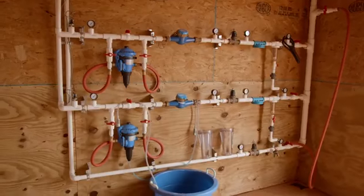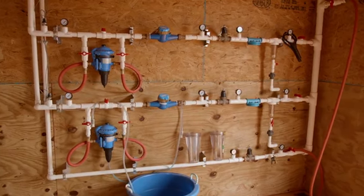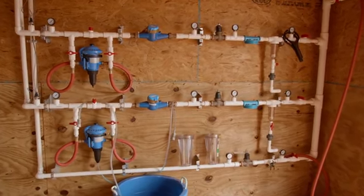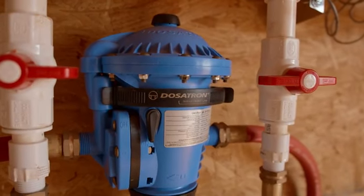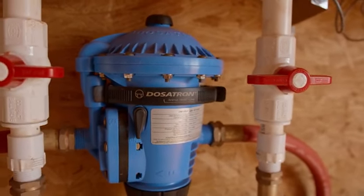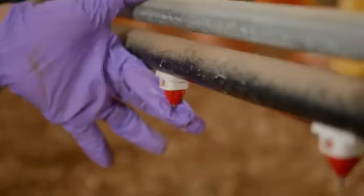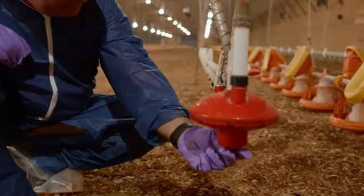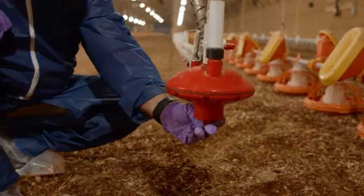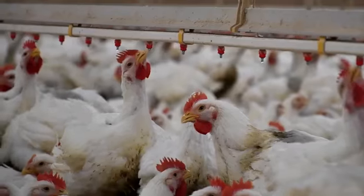So we start off by bringing the water into the house, and there's a water panel in the control room that regulates the pressure. If we need to add some kind of vitamin or mineral to the water, or even a sanitizer, we can do that through the medicator system, and we bring that into the house. These birds can access that by triggering these pins at the drinkers. This system is controlled by a regulator at the beginning, so they have constant water in this line. The birds just keep triggering that pin and they can drink until they're satisfied.